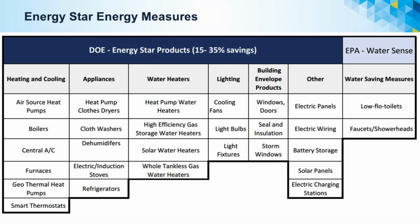Before we jump into the case studies, I would be remiss if we did not talk about DOE, Energy Star, and EPA's WaterSense products. The list of measures has significantly increased over the years because of the federal government's focus on raising the standards to drive greater energy and water efficiency. Aside from the IRA grants and incentive benefits, Energy Star and EPA WaterSense measures can reduce energy and water consumption from 15 to 35%, significantly reducing your operating expenses.